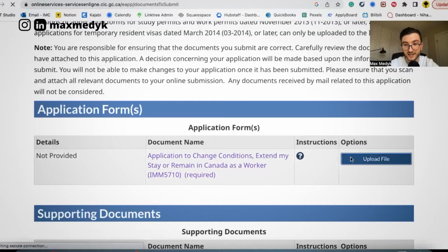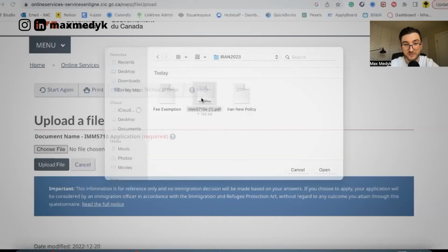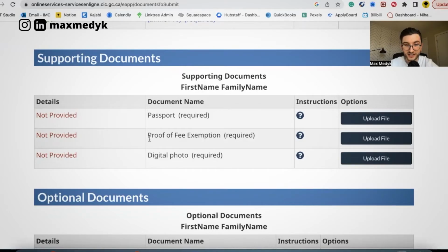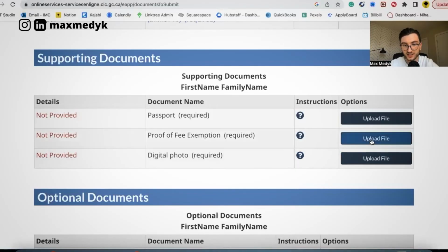So basically, I'm going to hit upload file. Then I'm going to choose that file. I'm going to choose my IMM form, and then I'm going to upload it here. See, the file has been uploaded. Return to your documents. Another important document is this proof of fee exemption. So you're going to make a simple Word document that will say the following. In this Word document, you want to say that I am exempt from paying fees under the Iranian special measures, and you want to upload this document in here. Then you want to upload your passport and digital photo.